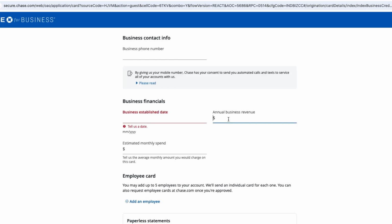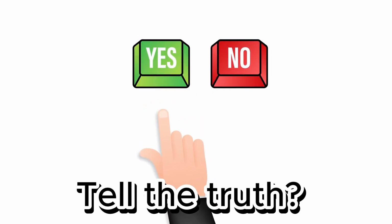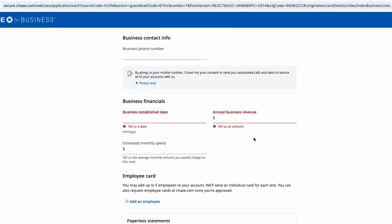And this is one question that I know there's a lot of hesitation and a lot of resistance. And obviously, the last thing you ever want to do on any application, but specifically on a business credit card application, is to lie. So you would definitely have to make sure that you know what business revenue you're bringing in on an annual basis, or what potential business revenue you will be bringing in.